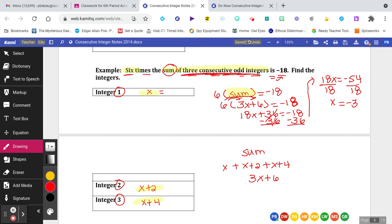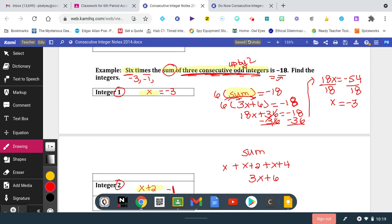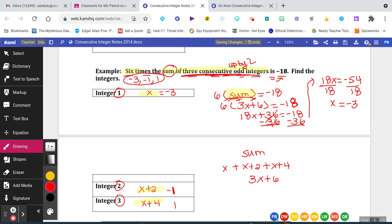So since x is negative 3 and consecutive odd go up by 2, then 2 more than negative 3 is negative 1, and 2 more than that is positive 1. Just go up by 2, not down. So my three numbers are negative 3, negative 1, and 1. Make sure you find the sum first and then multiply by 6, which means I need to use the distributive property.